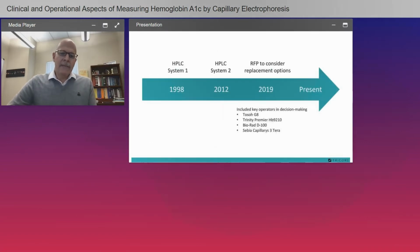If we go back a few decades to 1998, that's when TriCore started, and we began testing hemoglobin A1c using an HPLC system. And we used that system for several years. In 2012, we had to change our platform because our instruments were aging. And we were on an HPLC system for several years after that.